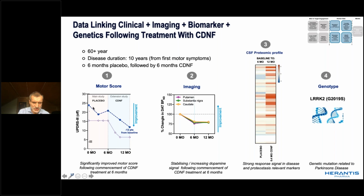The first 6 months, which is this column over here, the patient was on placebo, as I mentioned, and nothing really remarkable there, maybe a slight improvement in placebo. But then once the patient is transferred onto CDNF, there's a dramatic improvement in the motor score, in the UPDRS, and his mobility and his ability to move around and his dexterity. So that's the motor score, the clinical score.